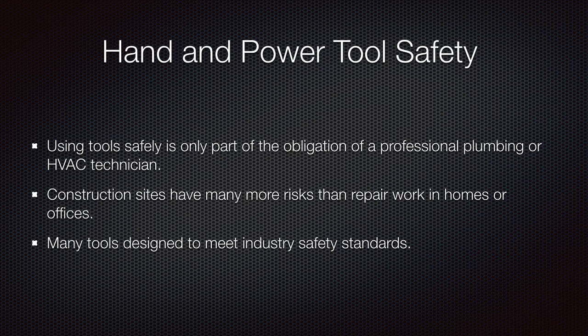Since many tools are made to increase our muscle force, they must be used carefully or we risk being badly hurt. Improper use of tools can also hurt other persons around us or damage property. Using tool safety is only part of the obligation of a professional plumber or HVAC technician. On construction projects, there are many more risks than those encountered doing repair work in home offices. Regardless of the setting, be alert to hazards of all types.